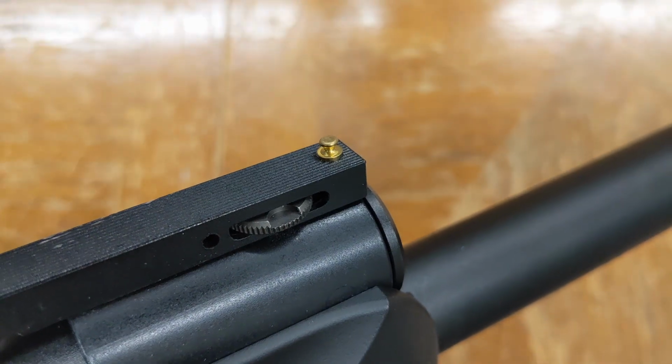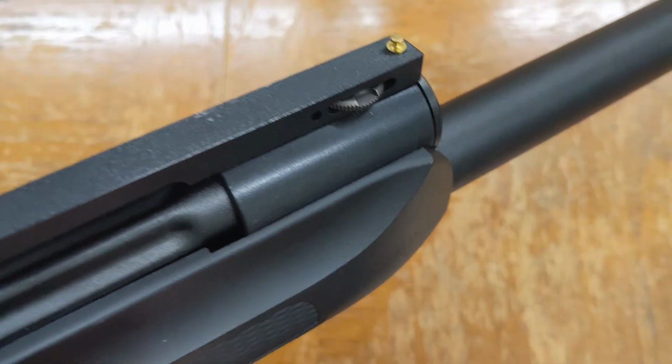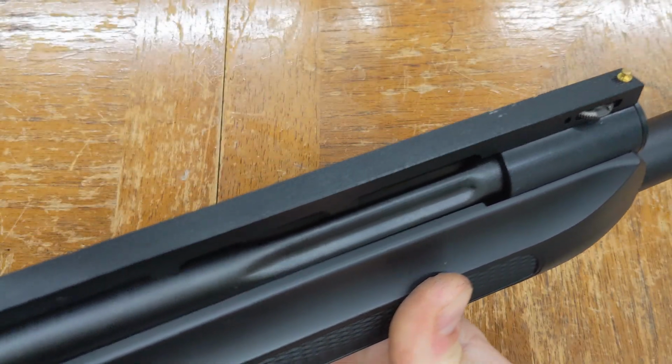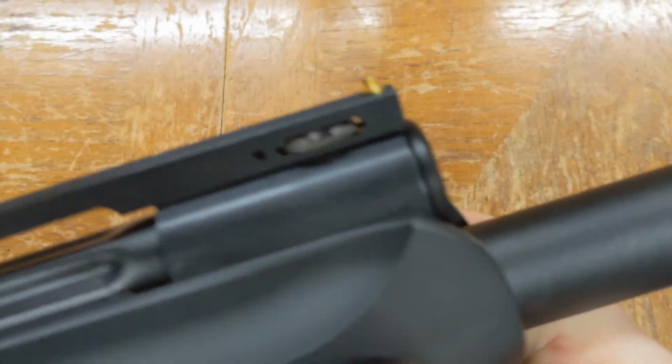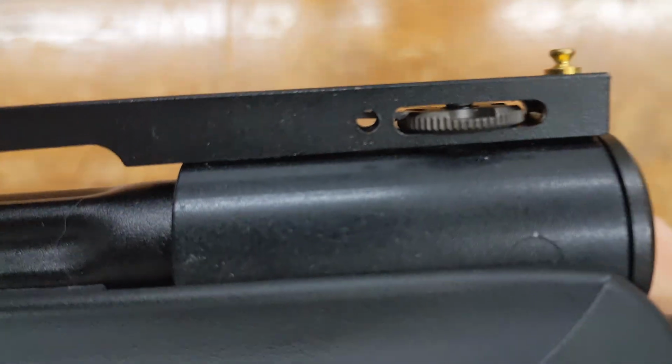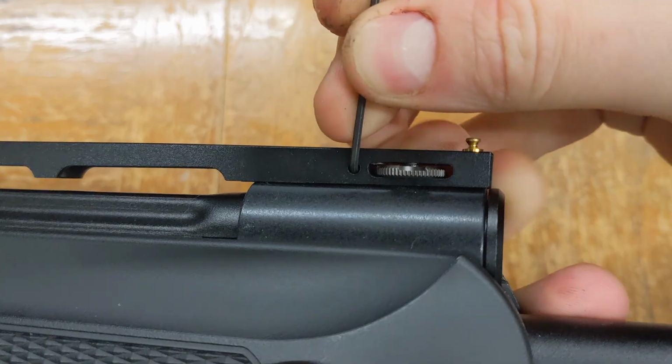Above the gas regulator is the front bead sight, which is the only piece of brass on the gun. This is mounted to the sight rib, which is a standard grooved shotgun rib that runs only the short distance to the rear sight. There's an elevation knob that adjusts the height of the bead, and Marui includes a tool to relieve the spring tension holding it in place, but a small hex key will work fine too.